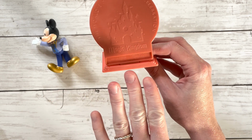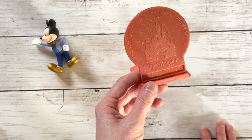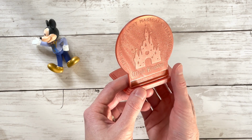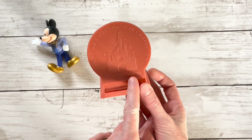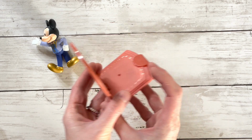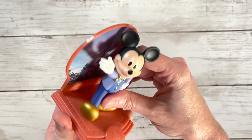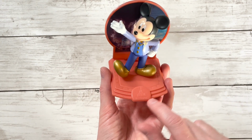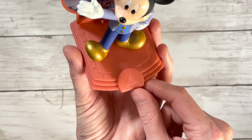All right, and then on the very back, hopefully you can see that, the world's most magical celebration. And if you can see in the sun, there's a little bit of some shimmer in there. Really pretty. And this one says Magic Kingdom. So it'll show you on the back where the image is from, whether it's Epcot or Magic Kingdom. So that's really cool. So I'm gonna go ahead and put Mickey on his base. And that's where Mickey's gonna stand. And so it says the 50 Walt Disney World with the Cinderella's castle right there.